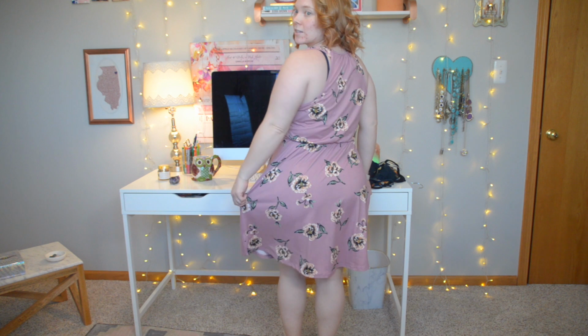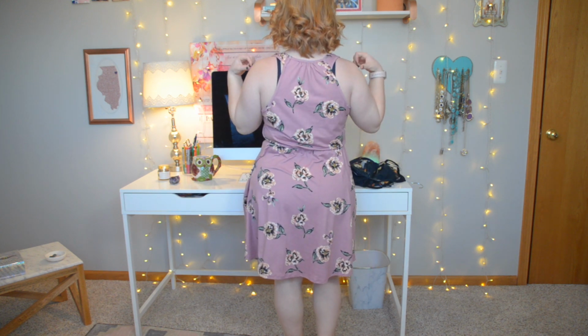So this dress is a beautiful blush color with some flower details. It has kind of a racer back situation in the back. The material is so soft, so breathable, so fresh and summery. This one's definitely a more casual dress. This one over here is more on the dressy side.